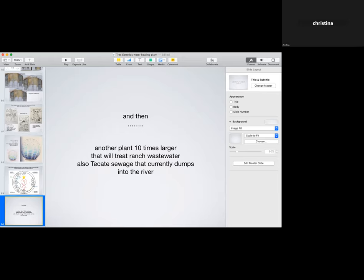And I know that the intention there with that plant is to have some of the water be actually treated to potable level. Not a big amount, like 3% of it or something.